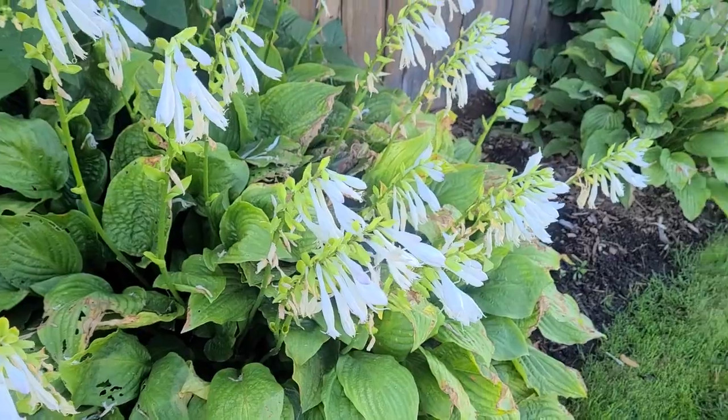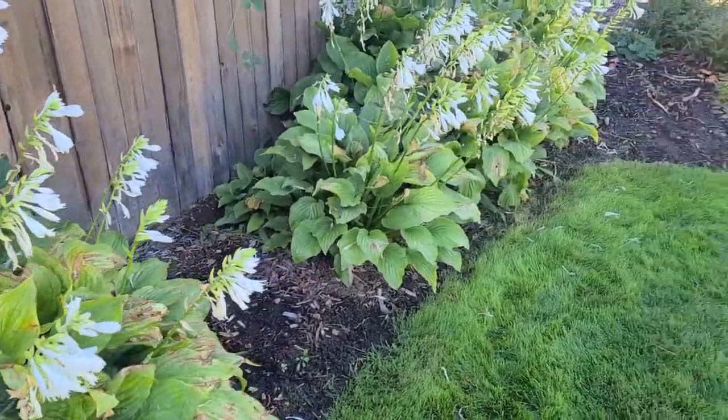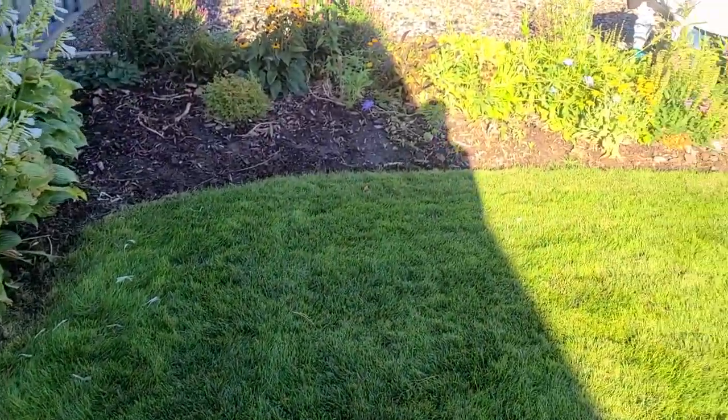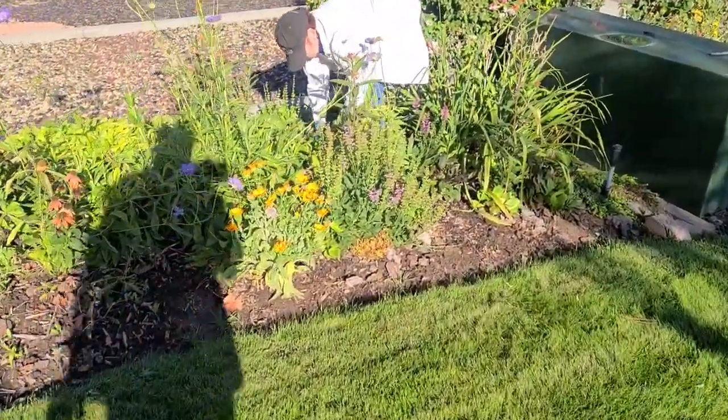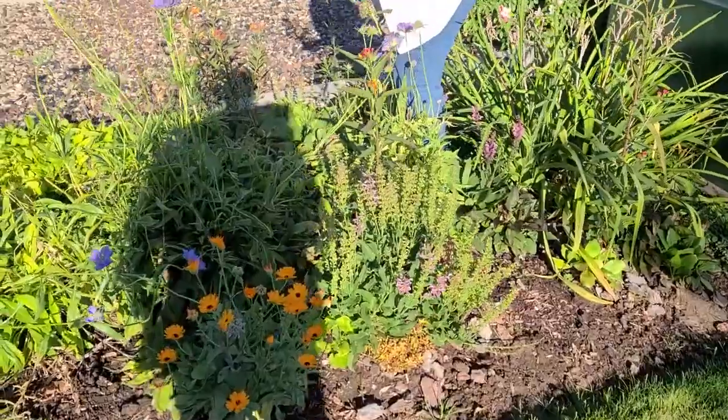Today is kind of a collection of items that need to be done. A garden doesn't always come in big projects. Sometimes it's just small things that need to be taken care of. As an example, what Gretchen's doing right now. Why don't you tell us what's happening, Gretchen?